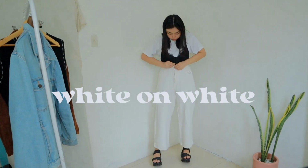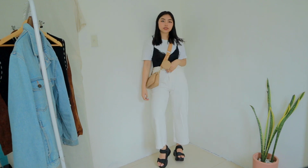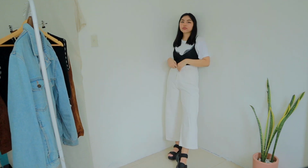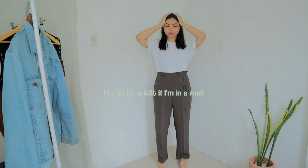So this next one was supposed to be a white on white look or parang a monotone outfit, but yung totoo niyan, tinamad talaga ako, hubarin pa yung dress eh. Pero I think this outfit looks nice, and kung hindi niyo napapansin, tinakpan ko yung zipper nung pants ko kasi nasira siya.